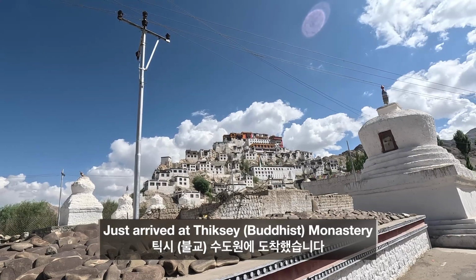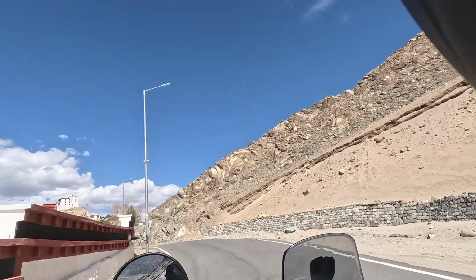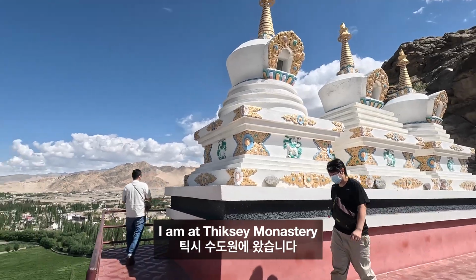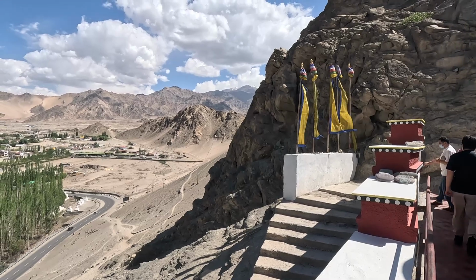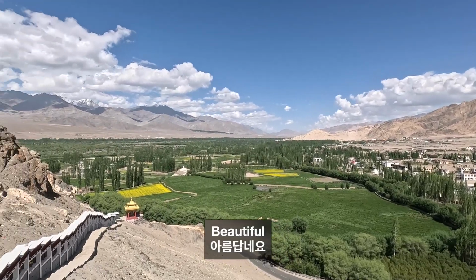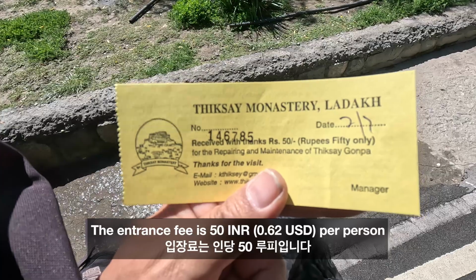Just arrived at the Thiksey Monastery. Looks beautiful. I am at Thiksey Monastery. Check out this view. Oh my goodness. Wow. Beautiful. And that is the monastery up there. The entrance fee is 50 rupee per person.